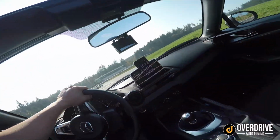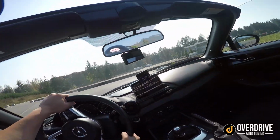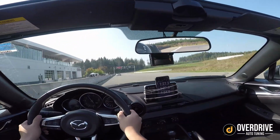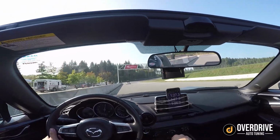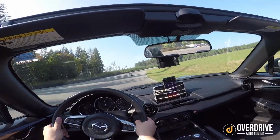Really happy with that time already though. I've seen much better prep cars run a lot slower than that, including my own M2. And this car, we picked it up just exactly 1 week ago.